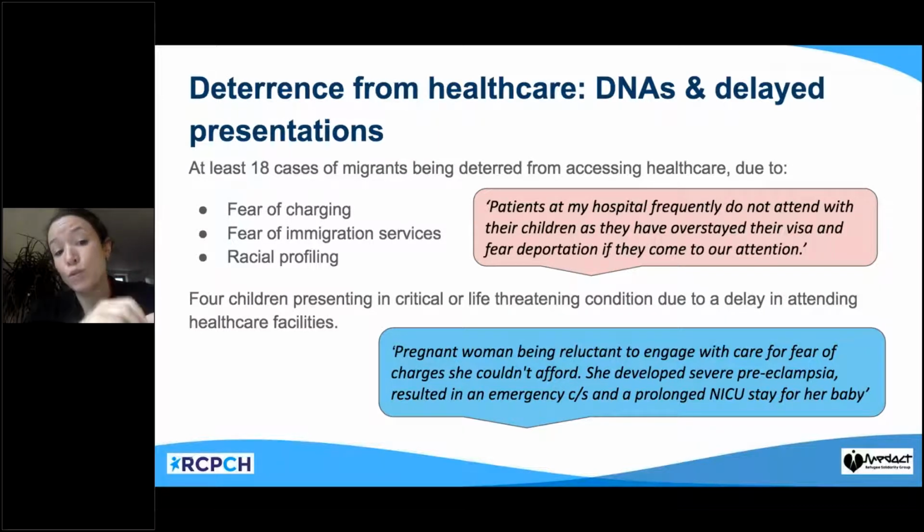And of course, these children would have had free access to GP care, which might have been preventative, but lots of families don't realise that or face barriers to registering with a GP. A lot of the cases we had were pregnancy cases, and this example at the bottom in blue is of a pregnant woman who didn't engage with antenatal care because of the fear of being billed, and then had severe complications, which of course would have resulted in significantly higher charges, both the costs to the NHS and a significantly higher bill, which she probably wouldn't have been able to pay.